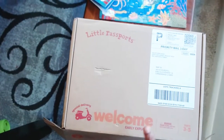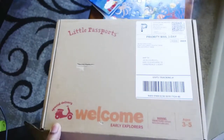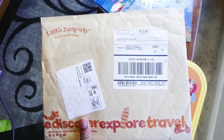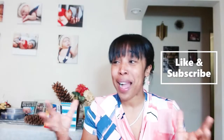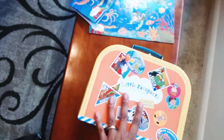Little Passports is all about going on adventures. This is the Early Explorers for 3 to 5-year-olds. So your first package will come in this box, and then subsequent activities will come in this little package. There were several things that I was super surprised to see about Little Passports. The first thing was the quality of the suitcase, the quality of the luggage.